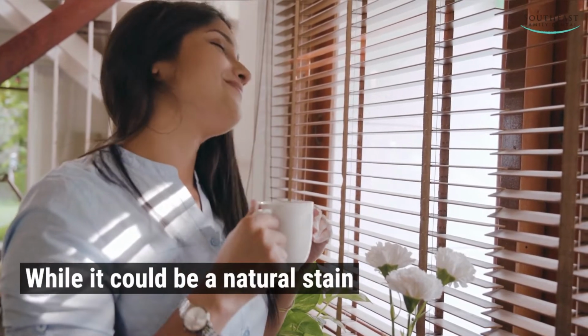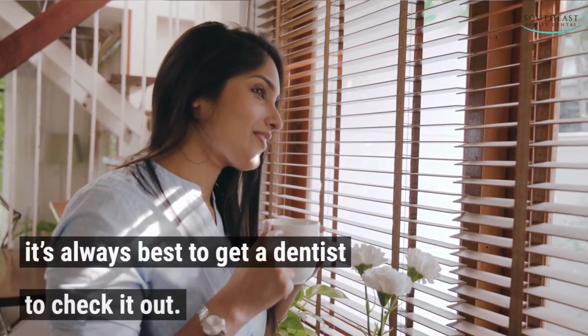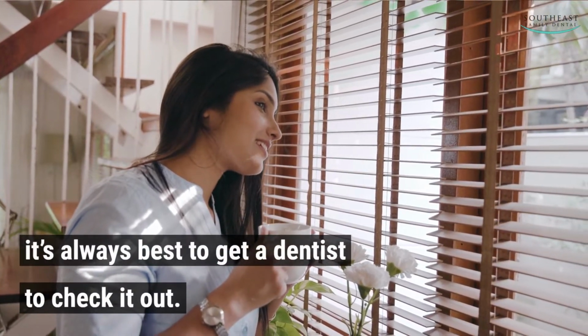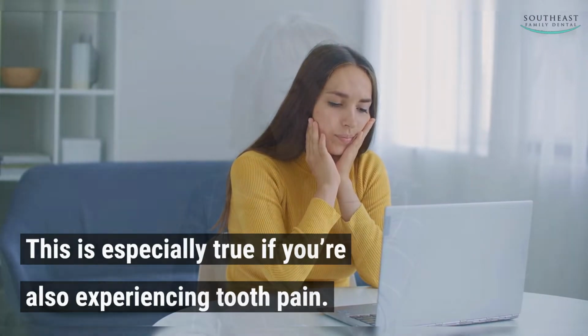While it could be a natural stain, especially if you're a heavy coffee drinker, it's always best to get a dentist to check it out. This is especially true if you're also experiencing tooth pain.